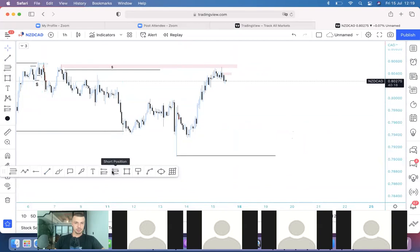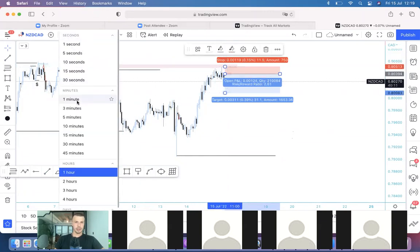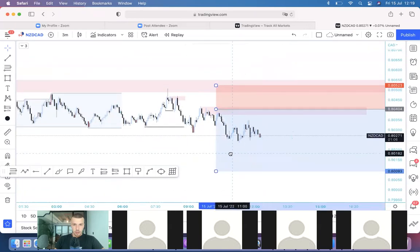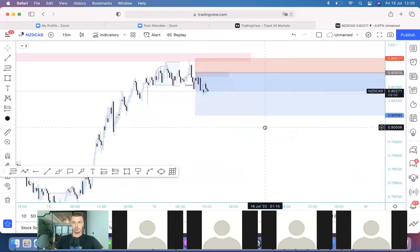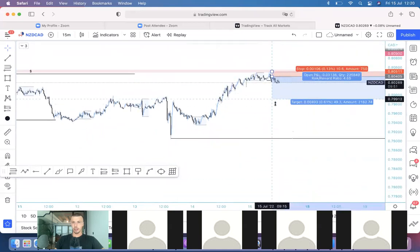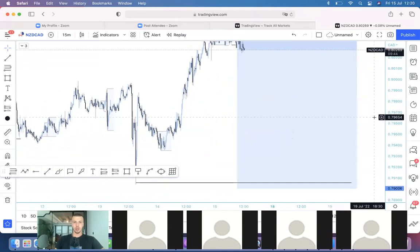Let me see. No, less. Oh, wait, that's not my entry. I entered here with a stop loss. Yes, kind of, actually. This is my entry. Yeah, 10 pips. Targeting, no, it would be like a 1 to 10, 1 to 15, 1 to 13, whatever. This will be the one that makes the most logic.